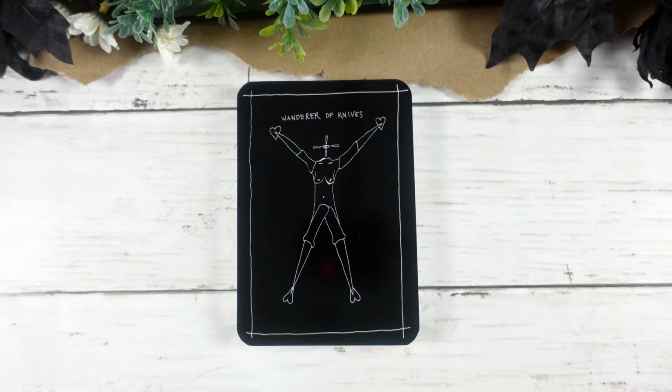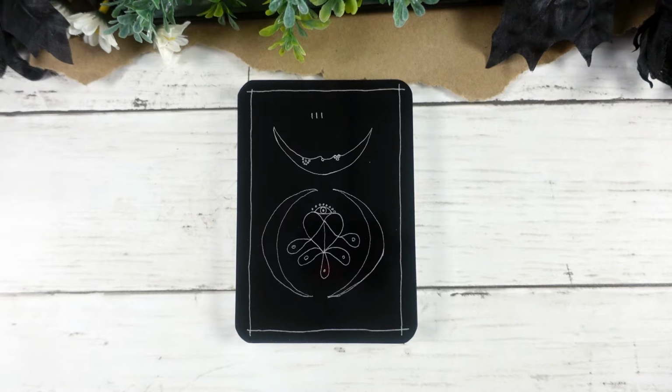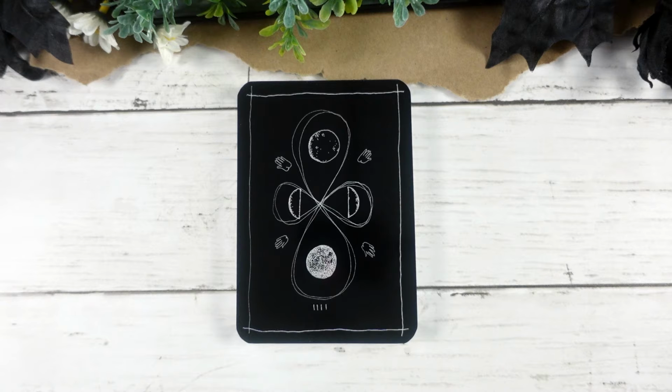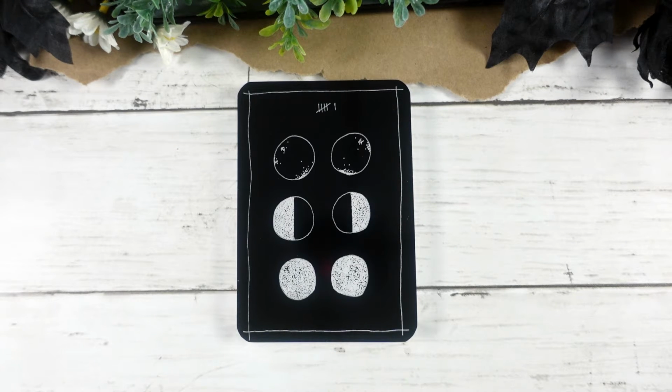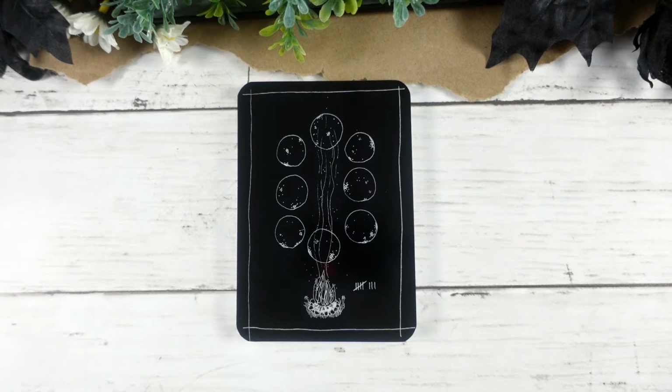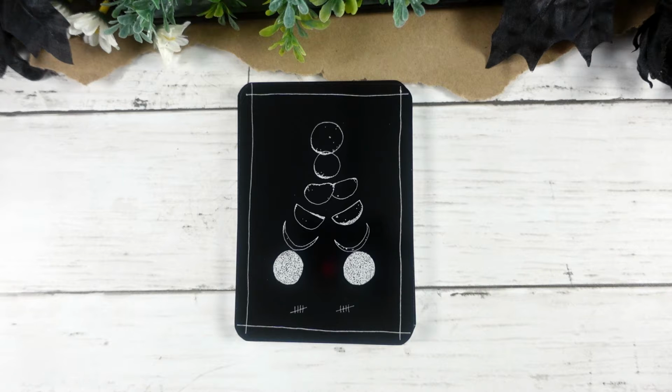Moving into our courts, we have our philosopher of knives, our goddess of knives, prophet of knives, and our wanderer of knives. Next, we have our suit of moons standing in place for our cups. The moons represent emotions, psychic channels related to healing, and the tides of water tied to love and the creative.